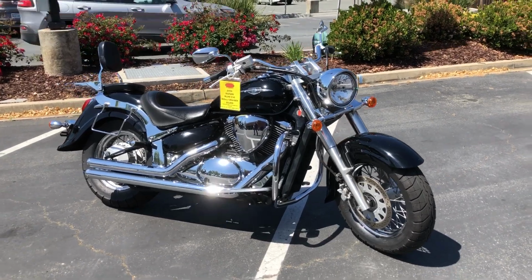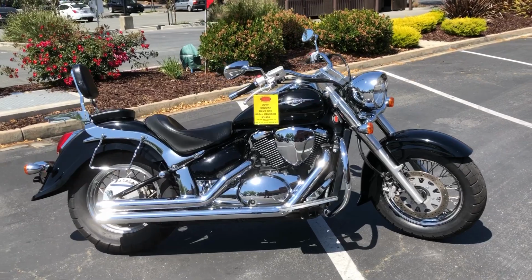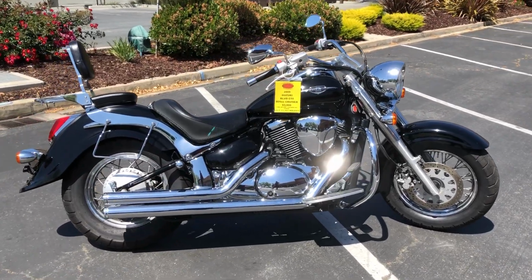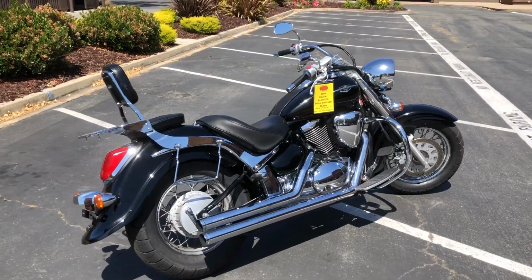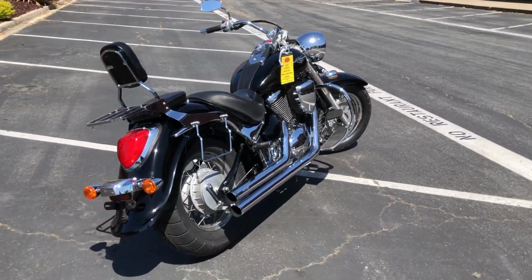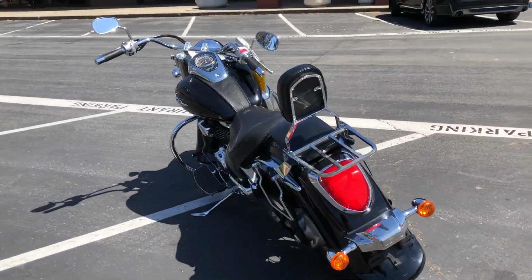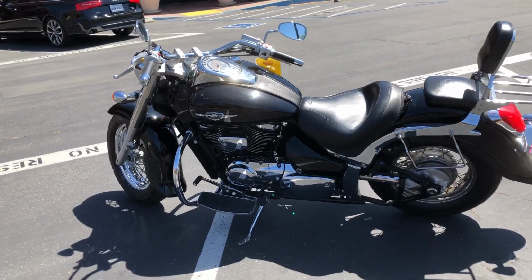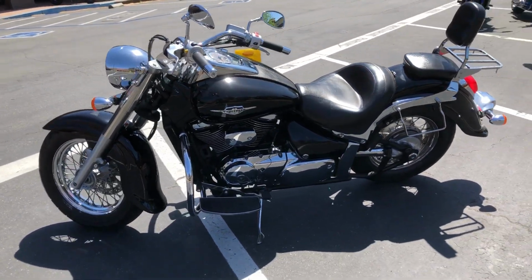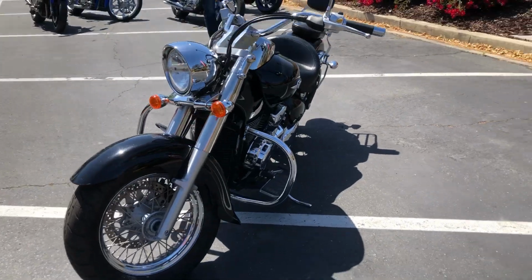800cc V-twin, liquid cooled, fuel injected. It's got the engine guards, floorboards, Mustang saddle. It's got a passenger backrest and luggage rack. This bike also has a quick release switchblade mini windscreen. It goes up front. Beautiful shaft drive, nice chrome and satin black finish.